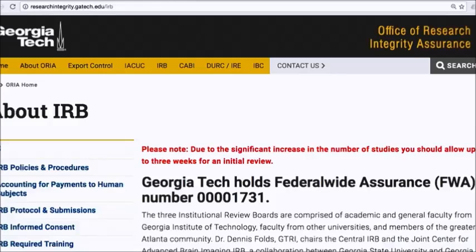If you're going to be doing research as part of a university project or a university class, you need IRB approval. Different universities have different processes and policies for getting started with IRB. We're going to discuss the Georgia Tech policy since that's where this class is based, but you should check with your university if you're from somewhere else to make sure you're following the right policies for your school.